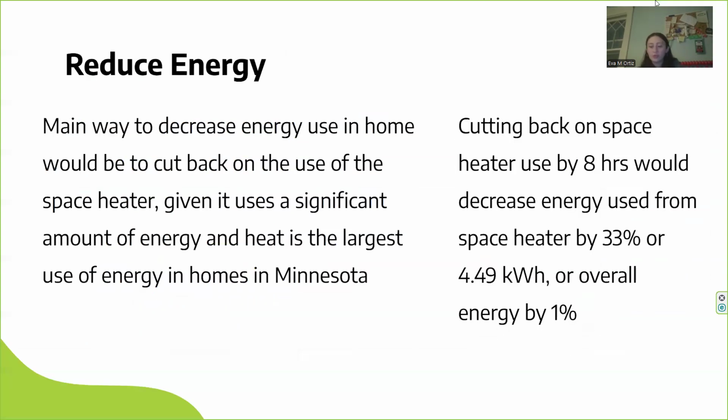One way that I could reduce energy in the house is to cut back on the space heater. If I didn't have it going for 24 hours, but instead only had it going for, say, 16 hours and turned it off while I was asleep, it would decrease the energy used by the space heater by 33%, or 4.49 kilowatt hours, and would decrease the overall energy by about 1%.